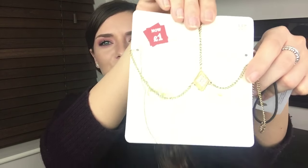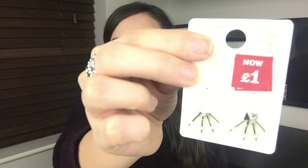This was, as you can see, £1, so I could not skip this. I'm probably gonna wear it in a video soon because it's quite exciting. Again, another pair of earrings I found for £1. I thought they were really nice and edgy. And some from Claire's again for £1. I grabbed these little midi rings. I'm throwing a lot of things around. I think I have something else in here. No, just the receipt.